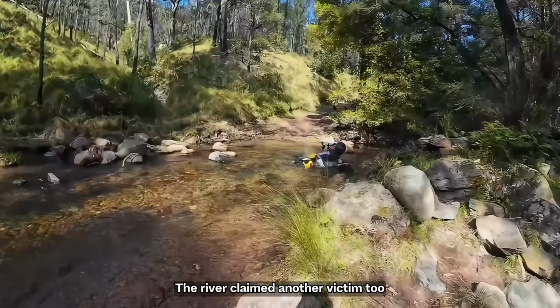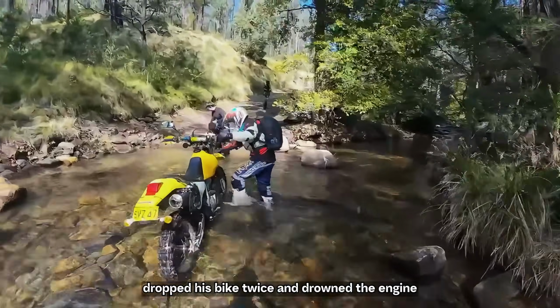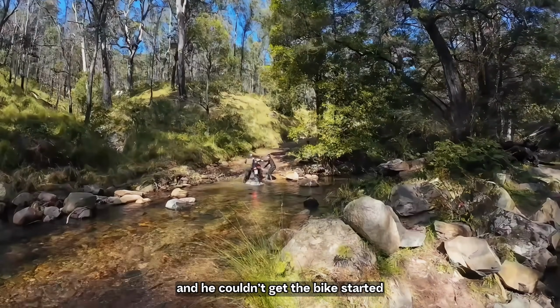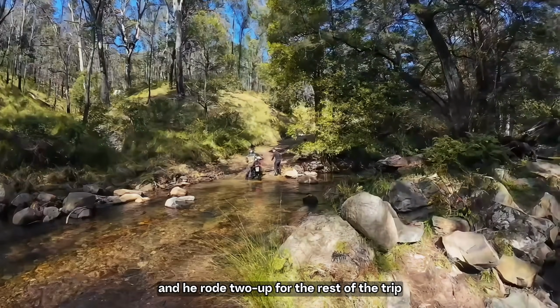The river claimed another victim too. Another DR rider dropped his bike twice and drowned the engine. Water got into the engine oil and he couldn't get the bike started. We had to leave it behind, and he rode two up for the rest of the trip.